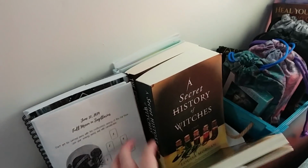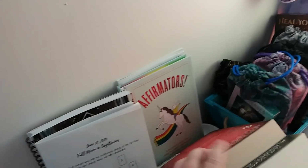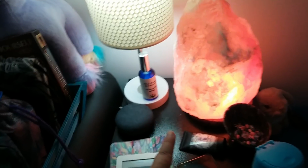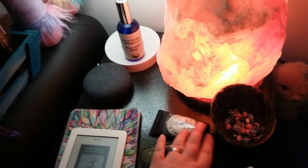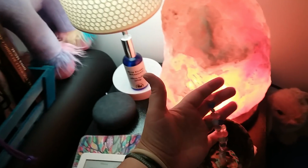And I also have here a book that's next up for me to read, A Secret History of Witches, and The Fortune Teller. These are the fiction books I'll be reading next, and my Affirmators Journal. And then down on my bedside table here is where I keep my devices, but I also have my giant Himalayan salt lamp, which I love, my stress relief spray, some lavender hand cream for bedtime, and then this is where I keep my nighttime affirmation prayer beads. I will be doing a video on how I use those soon.